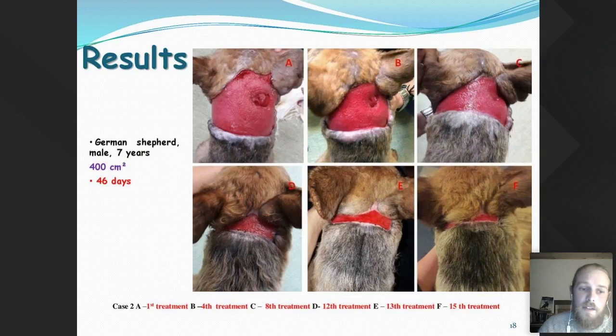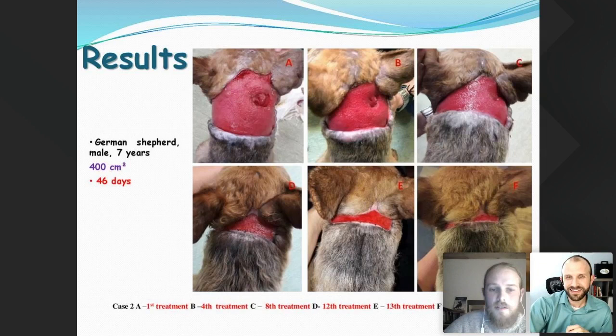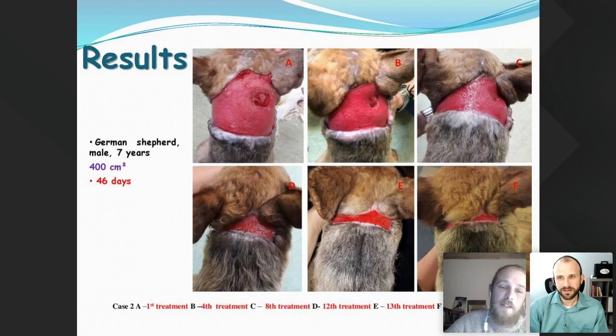The other case was a German Shepherd, 7 years old, with a 400 square centimeter wound on the neck. It was a wet gangrene, which had been treated by my colleagues. They managed to get it to the stage in picture A. They said, okay, we want to close this quicker, we want to advance a bit with the contraction phase. Then they came to me and said, do your thing, and it went really well. We just injected perilesionally, and you can see that in 46 days it was completely closed.